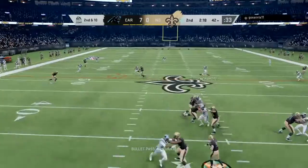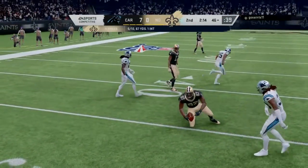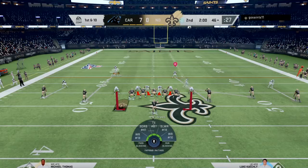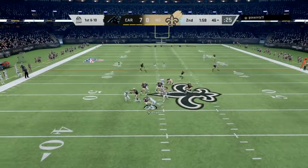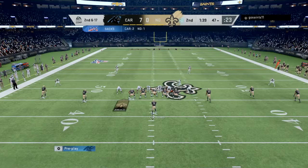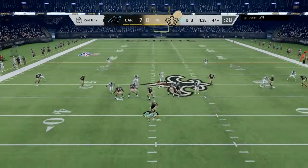To throw again on second down. Breeze, that'll be complete to Cook. And he'll be taken down, but not before he works it past the 50. Breeze. Right there. 54, Mike. Coming to you. On first down, Breeze. Under pressure, and he will go down. Sacked back at the 46. Bruce Irvin picks up his second sack of the afternoon.